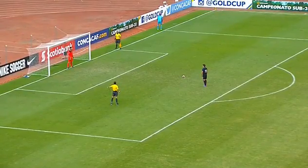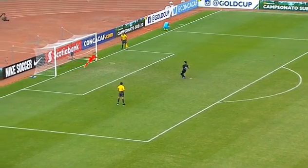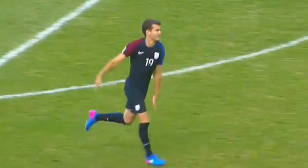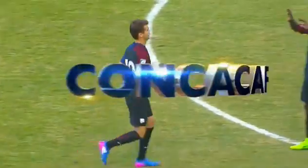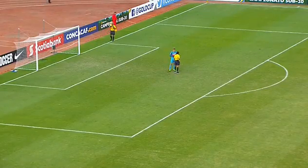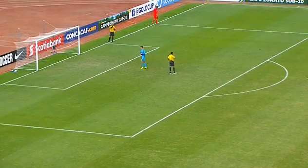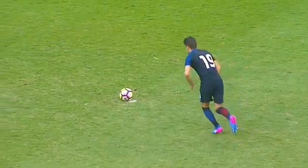Here comes Coy Kraft, looking to put the U.S. back on top. Kraft, slow build-up, and again switching sides. Good strategy by the young man from FC Dallas. Well-taken penalty, blasted into the left side of the net. We didn't see the rest of the replay there, but the second straight confidently taken kick by the U.S.